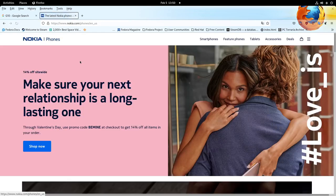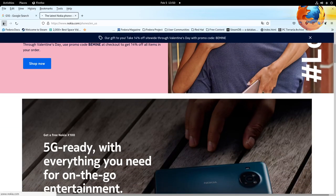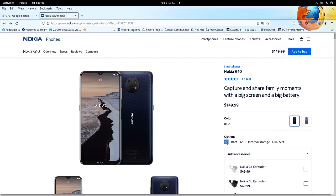What really sealed the deal was the promo for 14% off. So I paid like $120 for this phone. That's pretty much the same price as the blue phone, but you get 3 gigs. I got the 3 gigabyte model because you can't really find a 4 gig model. It's not ideal, but 3 gigabytes is perfectly fine for me. I got 3 gigabytes RAM, 32 gigabytes storage, and I don't really need the dual SIM model.